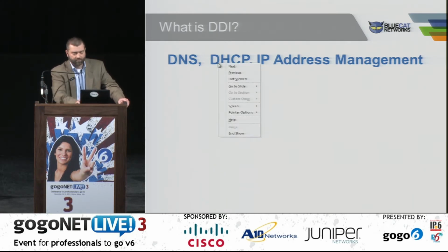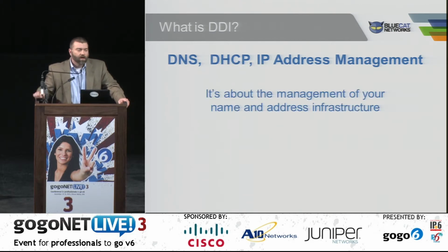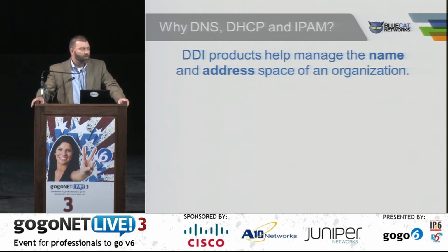if I could get it to advance here, DDI together is about the management of the names and addresses in your infrastructure. And when you think about what that means for an IPv6 migration, it becomes pretty important. Today when we think about DNS, maybe we have a DNS server sitting somewhere on our infrastructure. We certainly have our external DNS and our internal DNS. We've got our DHCP servers out there that function in isolated islands. And you need to take all of those individual pieces and bring them together into an infrastructure that's going to matter with respect to IPv6.